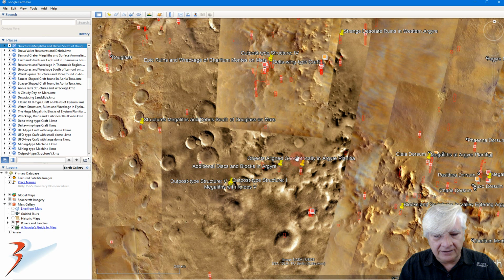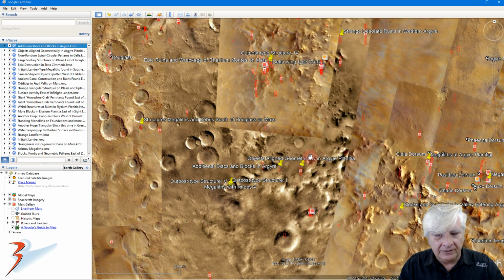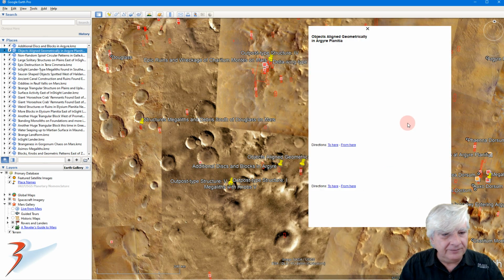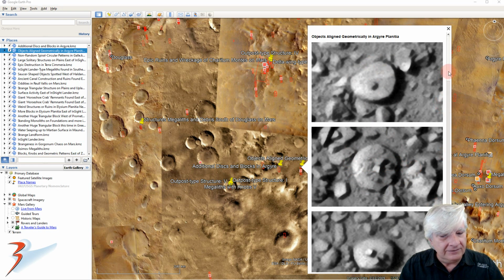Objects aligned geometrically in Argyre Planitia. It's that one over there, sorry. Some more discs. Check out this one, guys. That's about 12 meters across. Another disc there.